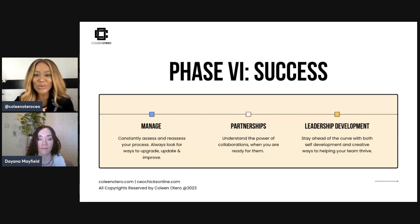Partnerships. This is cool too. The power of collaborations. We're seeing it with so many major brands. You could collaborate as a designer. You could collaborate maybe with someone who designs homes, and you can do the staging, right? That's a popular collaboration. You could collaborate with another designer that has a unique eye, and you guys complement each other. You can collaborate with an artist. There's so much room for collaboration, right? Leadership development. Stay ahead of the curve with both self-development, creative ways to helping your team win.